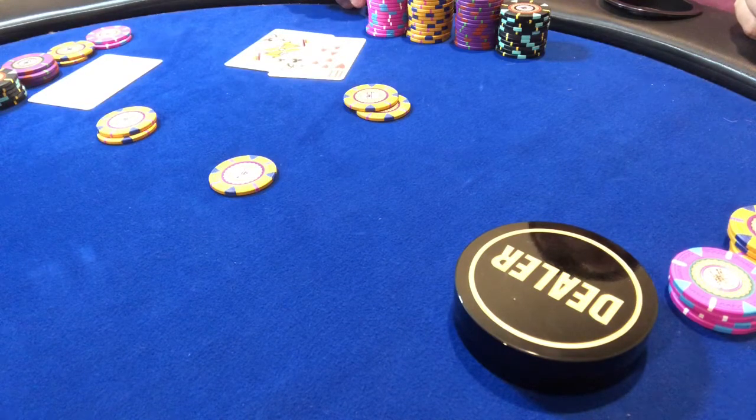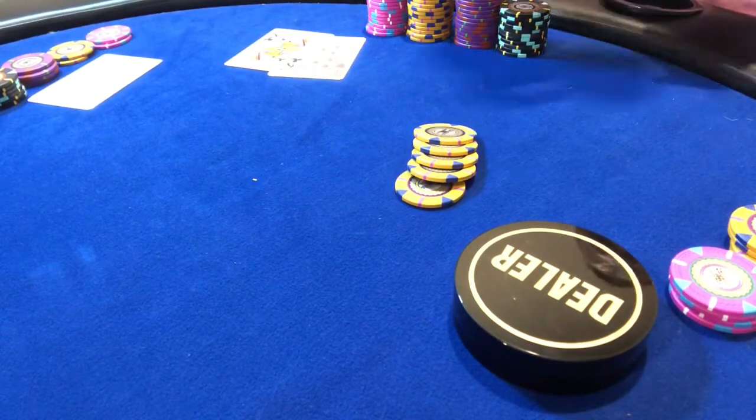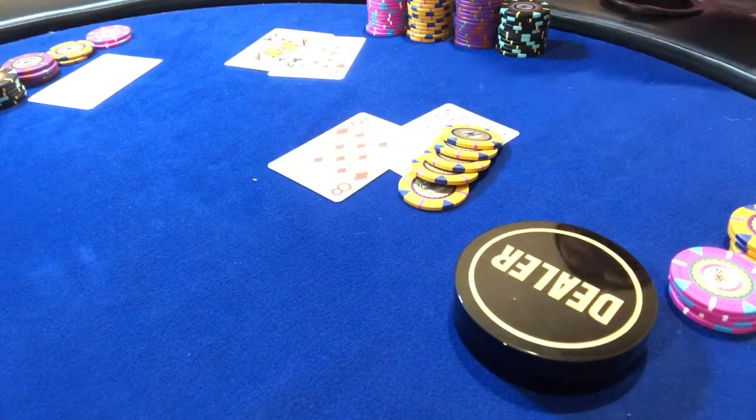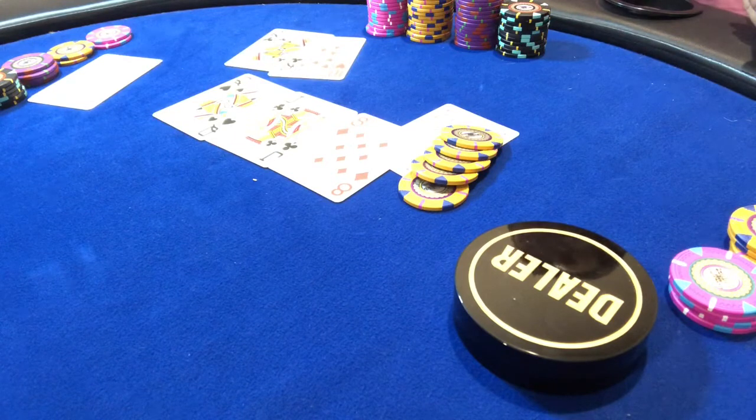I could try and play it aggressively, but I don't think my opponents are going to commit their chips unless they have a hand that's really beating or at least doing well against Queen 10. So I just decided to check my option, and we saw a flop of Queen Jack 8, rainbow. I don't think there are any flush draws or anything like that.